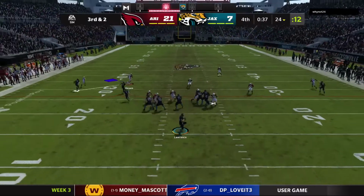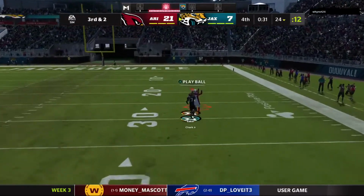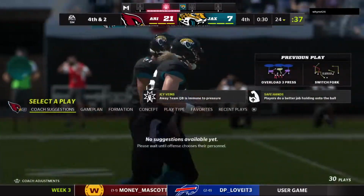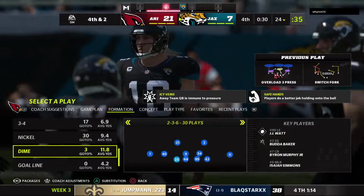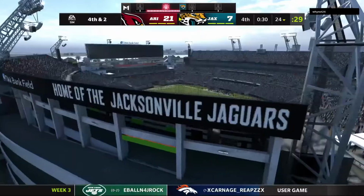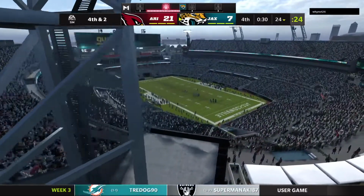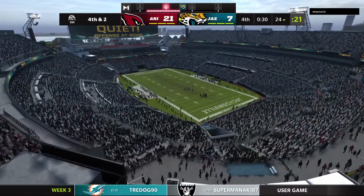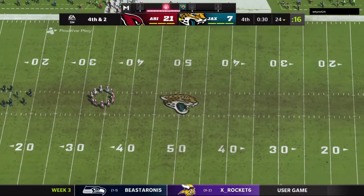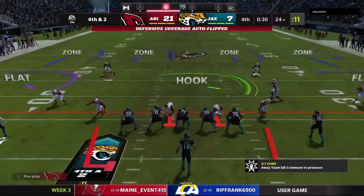3rd and 2, now Lawrence. He's going to let it fly. And this one incomplete. And another throw that really could have been, maybe should have been intercepted. That would have been number 4. Instead, it's 4th down.